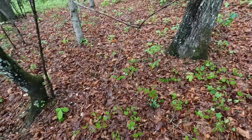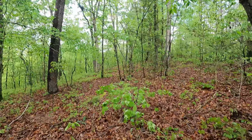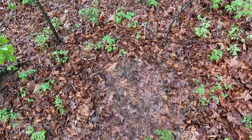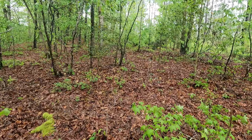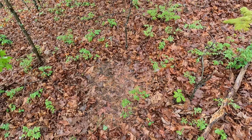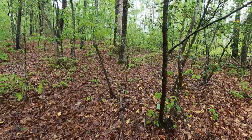Come up the hill. I saw a bunch of promising trees up here. Oh, look. Right over here. There's another indention. Something was bedded down last night. That is probably another deer. They bed up high on this mountainside over here on this hillside so they can see down below them.